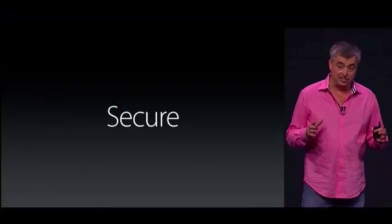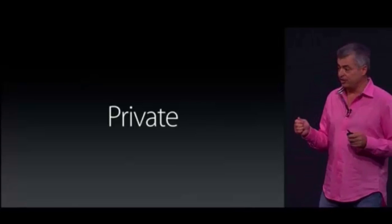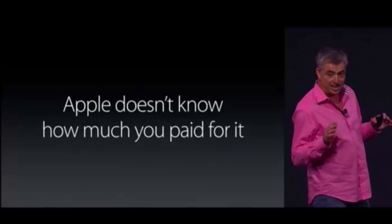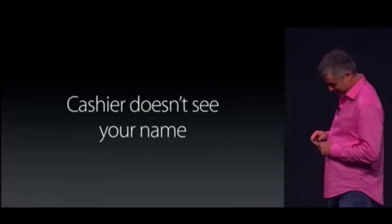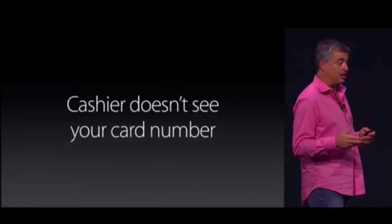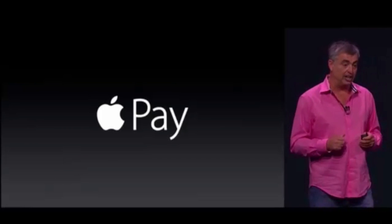Now, security is at the core of Apple Pay, but so is privacy. We are not in the business of collecting your data. And so when you go to a physical location and use Apple Pay, Apple doesn't know what you bought, where you bought it, or how much you paid for it. The transaction is between you, the merchant, and your bank. And the cashier doesn't get to see your name, credit card number, or security code like they do today when you hand them a plastic card. So Apple Pay, it's fast, it's secure, and it's private.